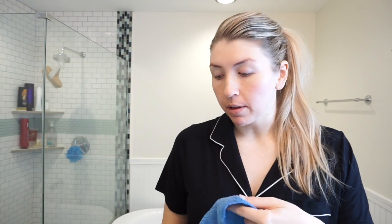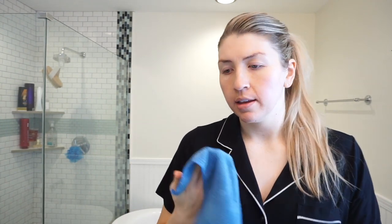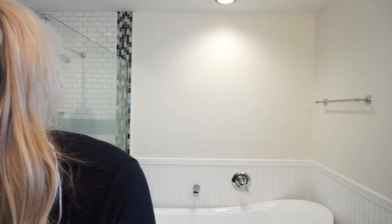All right, so now it's time to remove the face mask. Again, I take my microfiber cloth. I use a different section of it. Get it wet. Lukewarm water. And again, just gently remove the mask.